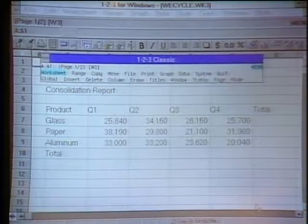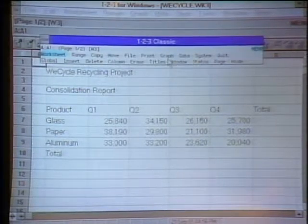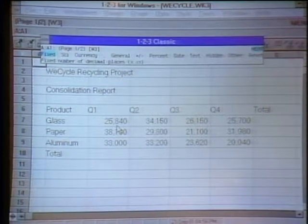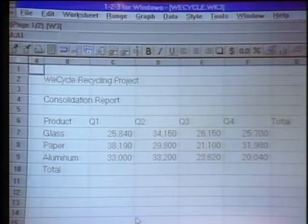When you press the slash, up pops the 1-2-3 Classic command. This is everything you've ever learned in 1-2-3, all the keystrokes that you have in the 1-2-3 product, everything you've ever done: slash range format, slash file retrieve, slash quit, slash worksheet global default, and so on. They all work. What about Windows now?